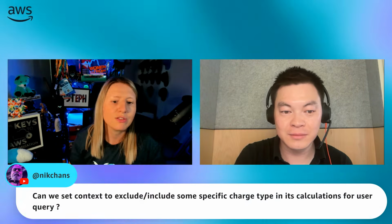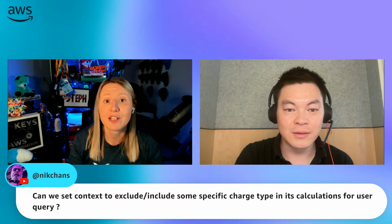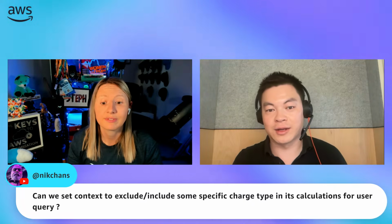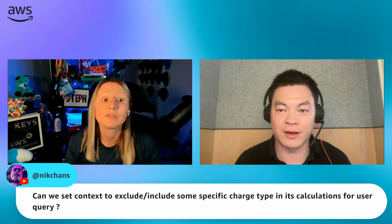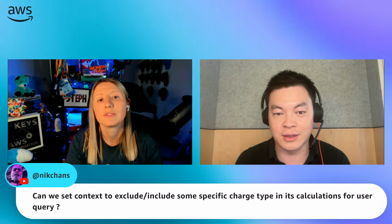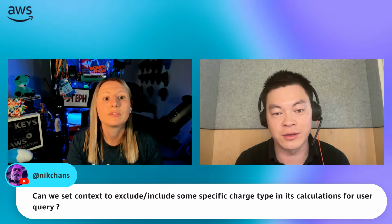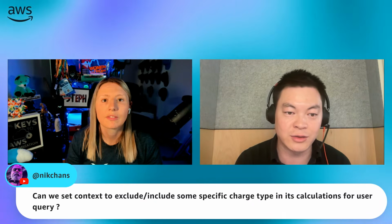Can you connect to S3 for context? Not yet, no. Feature coming, hopefully eventually. Can we set the context to include some specific charge types in calculations? So could you set that in a context file? Yeah, actually, I did try that as well. Like saying, my organization is Graviton heavy, so do not send any recommendations for Graviton. You can leverage that context file as a rule base to tell the agent. So basically, you can consider this context file as an additional layer of prompt instruction to the agent.